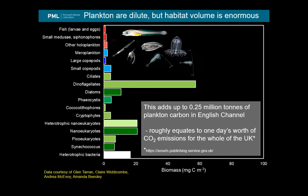So if you add all that up, at any one time, there is a quarter of a million tons of plankton carbon in the English Channel. And to put a human scale on that, it's roughly equivalent to the CO2 emissions of the whole of the UK in just one day. So you've got to remember that the turnover of this plankton is roughly a day. So it's putting a human value on it.